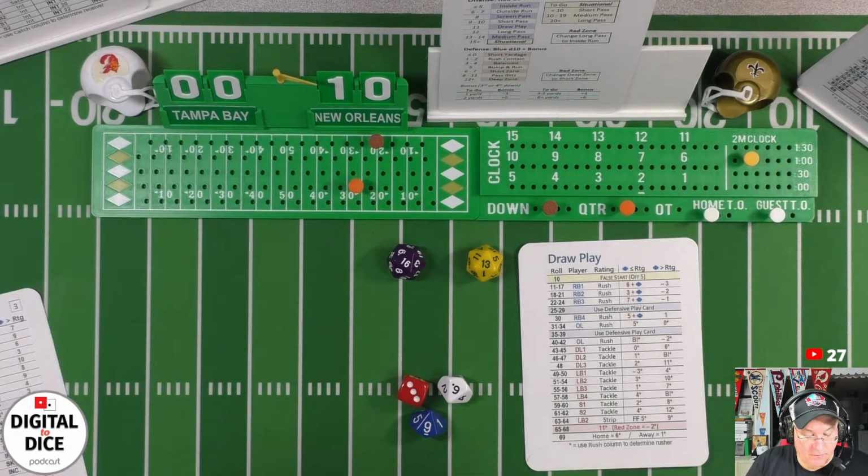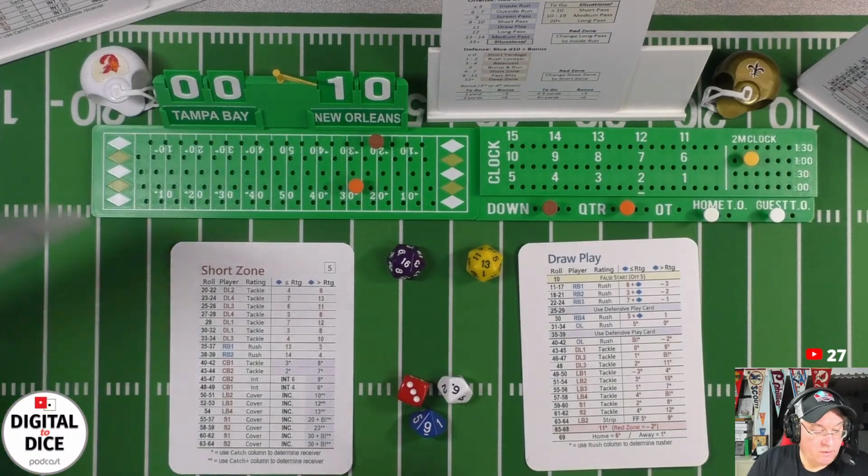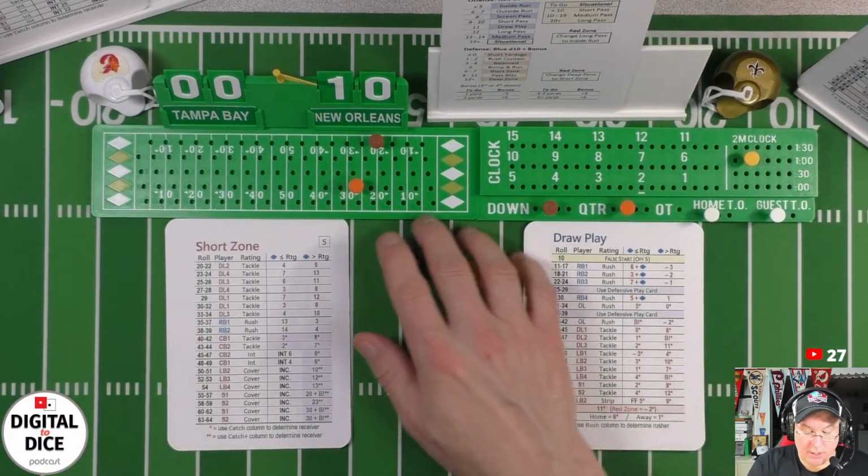There it is. There we go. All right, so let's see what the play is. So draw play, short zone.